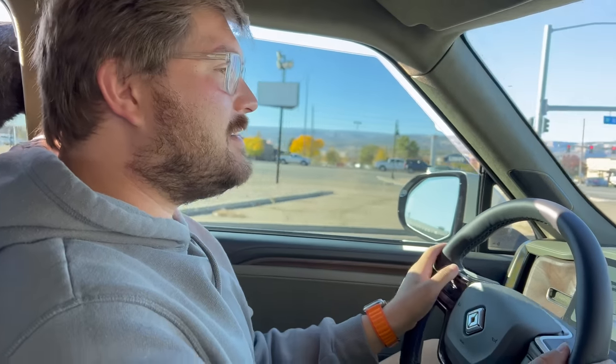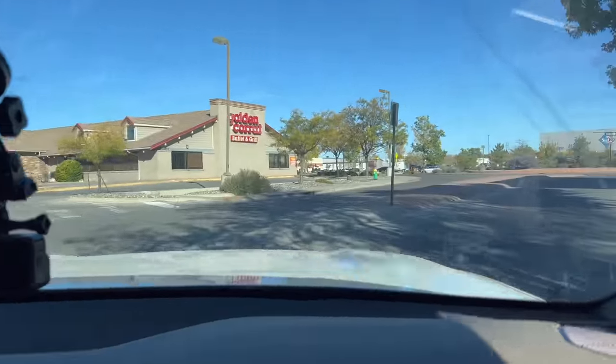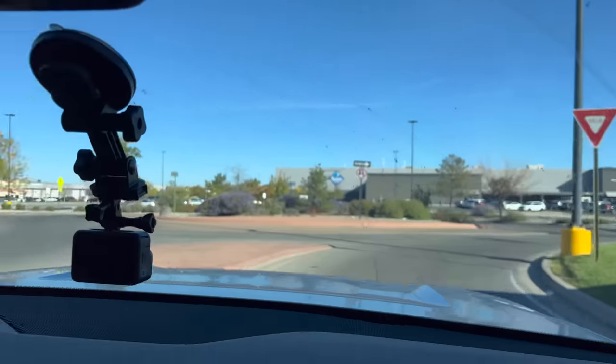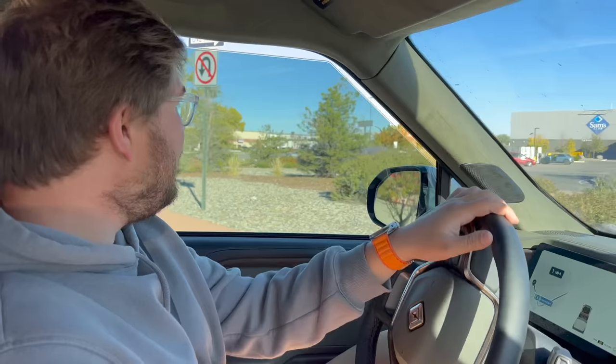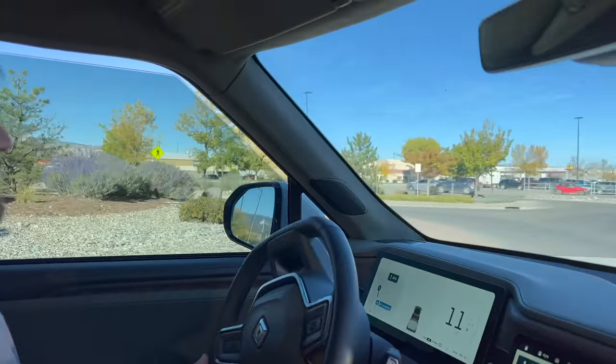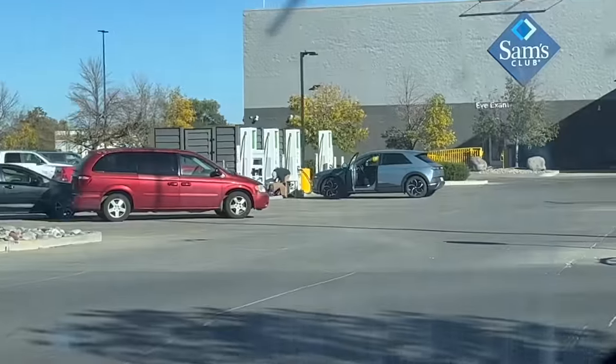And here we are pulling into the Walmart location. No, it's not Walmart, it's Sam's Club. Take a look, Alyssa. You can see what we're doing here, pulling into Sam's Club. And this is always a tight parking lot during peak hours. I'm hoping it's not so crazy right now. And you can see an Ioniq 5 there, just plugging in with a whole bunch of boxes around. So maybe he's working on the chargers, what the heck?